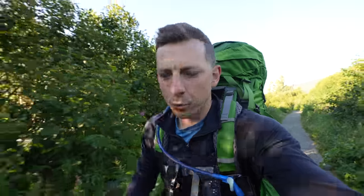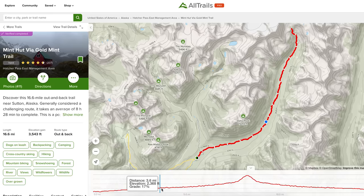Today we are hiking the Goldmint Trail to the Mint Hut. It's about 16 to 18 miles round trip, with about 3,500 feet of elevation gain.